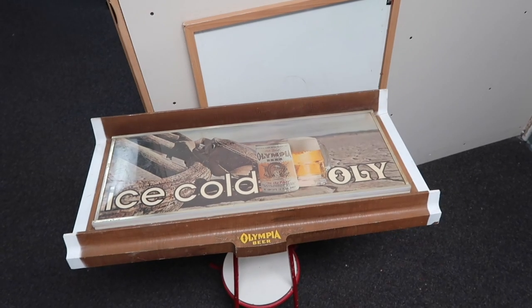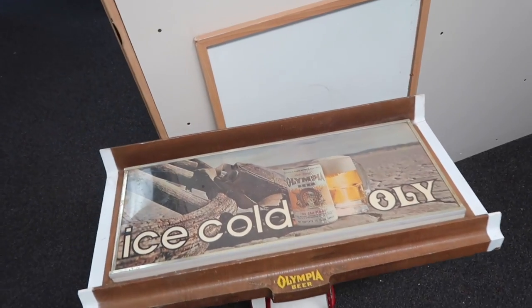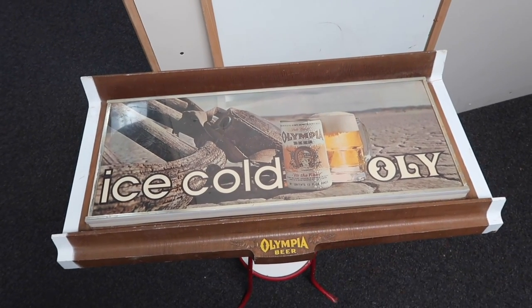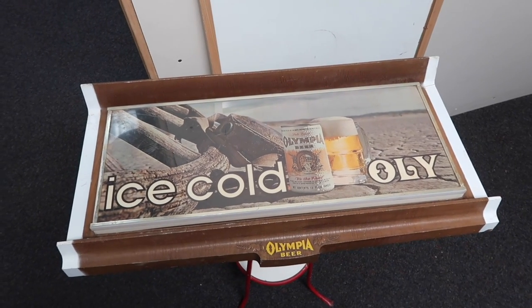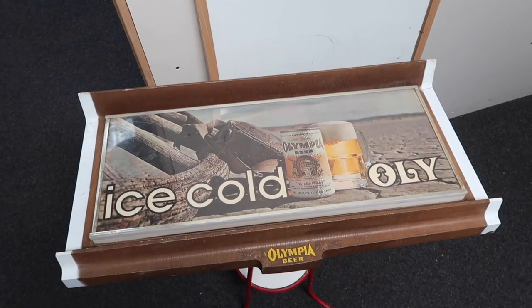This Olympia sign is going to Olympia, Washington, $47.10 plus $30 shipping. So I'm going to have to pack this with care because this is the old hard plastic, and one bang on a corner and the whole thing will be cracked. So I got $5 in it, and I got good money for shipping. I'm going to ship that thing correctly.